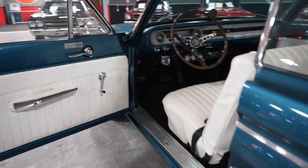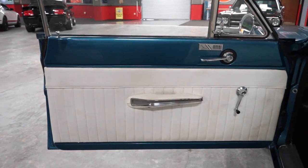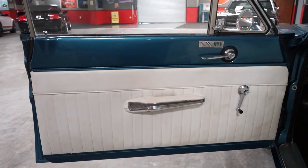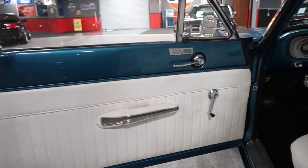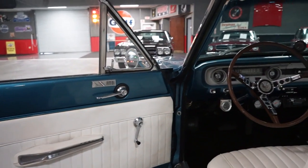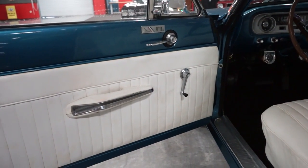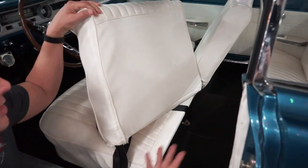Okay, interior. When you're dealing with white interior on an older car, it's always a bit of a challenge sometimes. But this one's in pretty good shape. You do have some slight discoloration on the door panel from age and on the armrest. But overall, none of the interior needs to be replaced. It's overall in really nice condition. Futura badge there above the door handle. Manual windows, of course. Let's take a look in the back seat.